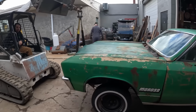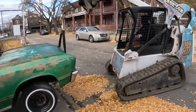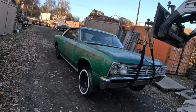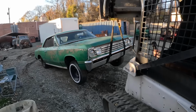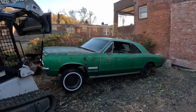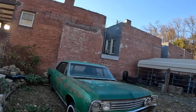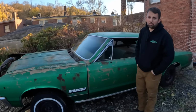Hey, you know what? I'm just gonna put this on the street and then we'll do the Mustang now. Bucket out of there. That holding water and leaves like that is no good. All right, 67 Chevelle is as done as it's going to get here anyways.